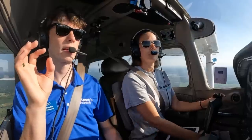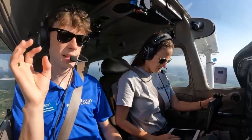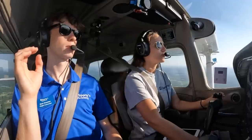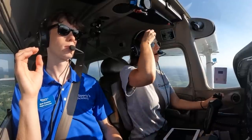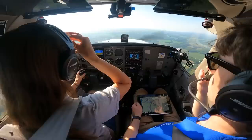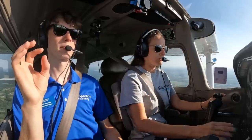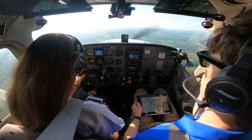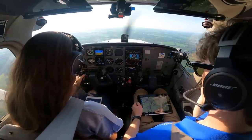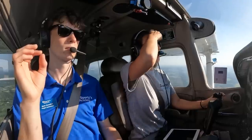Yep, 10 miles out. Brown County 2386 Victor is 10 miles northwest of the field, entering a 45 downwind for 36 Brown County. Yep. Okay. Yep, you got it. Okay, Bethel's off our right, and now basically a straight shot.